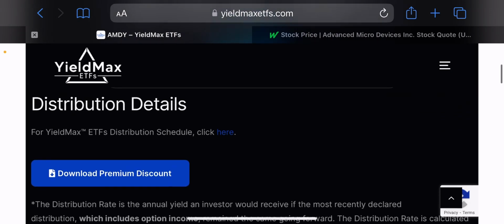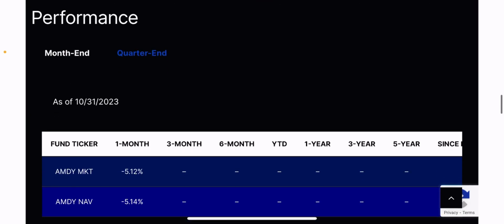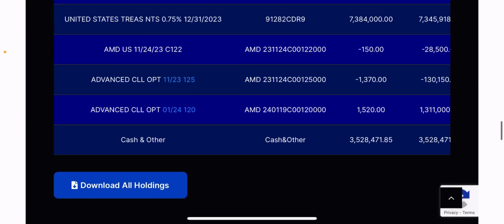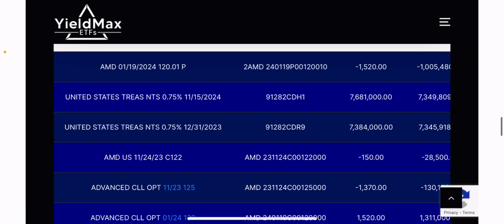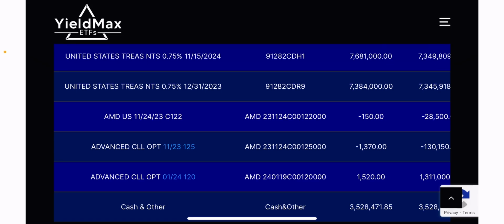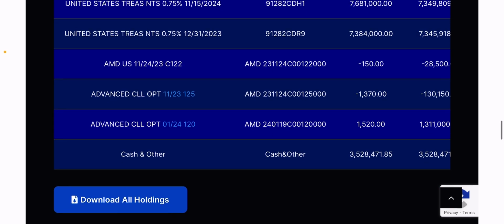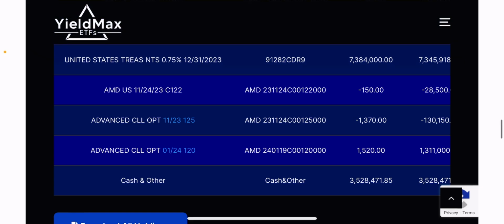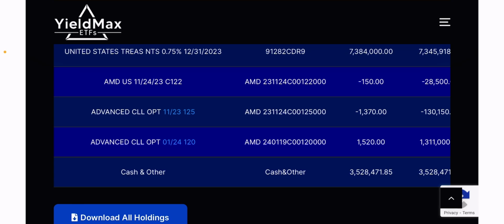And now let's go to YieldMax. So what are they doing? They pay a 65% yield. Let's just take a look at their holdings. They have treasuries, okay, great. They have a synthetic that's priced at 120. It's actually currently at 120, so that's fine. And then it has a call expiring 11/24/23. Two calls, one at 122 and then one at 125.